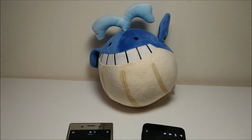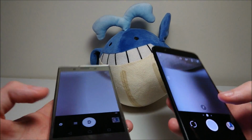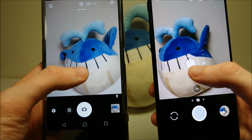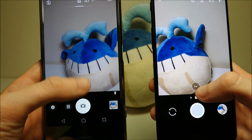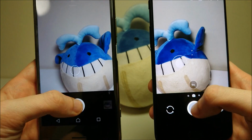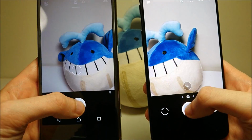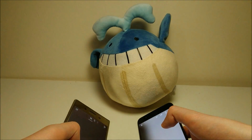Bringing in Warmor for this, and it's going to snap a few pictures. Okay, so I think narrow margin there for the OnePlus, but pretty close.